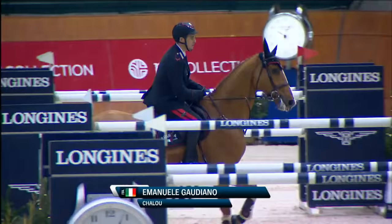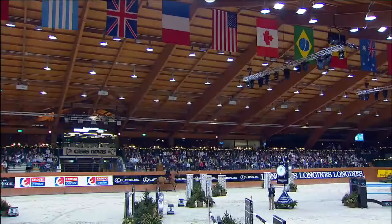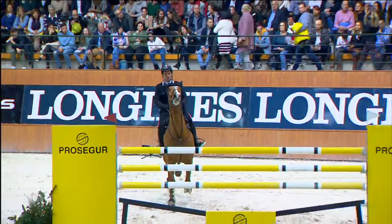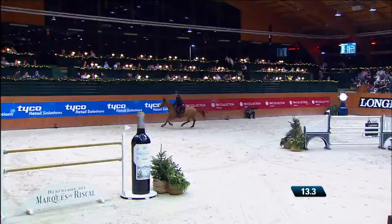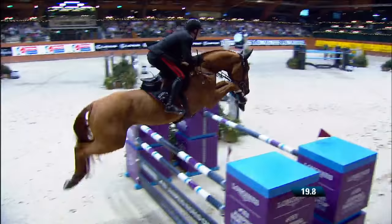this one is probably unlike most because he has the most extraordinary technique over his oxers, which sometimes works, sometimes doesn't work. But the most incredible way of stretching out. He'll most probably do it on the number five coming up. And he obliges.